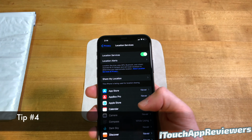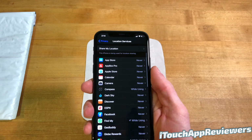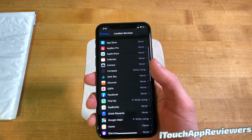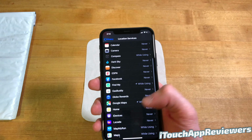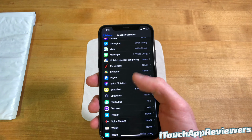Now, the next tip here is to actually go through all of these and make sure they are set to how you want them. A lot of these do not need access to your location, especially at all times. So go ahead and change them to either Never or While Using if you really have to use it, like a Maps app. But just go through them and set them how they should be.